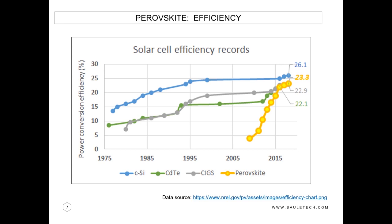And there's cadmium telluride and CIGS. These are the two largest commercially available thin film technologies, and they are respectively at 22.1 and 22.9% efficiency at laboratory scale. And then there's this wonderful material called perovskite, which was first reported in a solar cell architecture less than 10 years ago. And in this one decade, it already managed to outperform the two commercially established thin film technologies and is starting to compete with crystalline silicon.